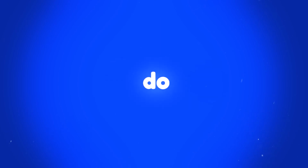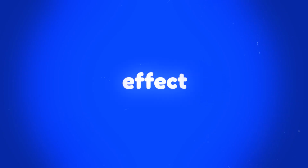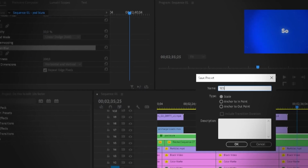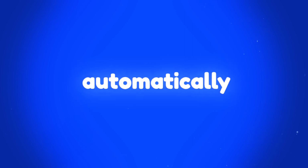So to avoid this mistake that 99% of people do, just go to Effects Controls, click with the right mouse button on your effect or multiple effects and choose the option Save as Preset. Now you can name it however you want, and finally you can drop the ready preset to your file or audio and the whole effects will be automatically applied.